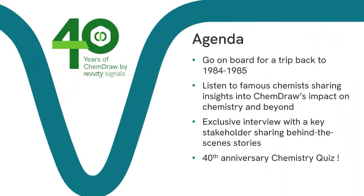So our agenda for today is a bit of storytelling about this 40th anniversary, about the history of ChemDraw, and how ChemDraw became what it is today. First off, we'll go on board for a trip back to 1984, 1985. Then we'll listen to famous chemists sharing insights into ChemDraw's impact on chemistry and beyond. Then we'll have an exclusive interview with a key stakeholder sharing behind the scene stories. And finally, as promised, we will have the 40th anniversary chemistry quiz. Let's jump in.